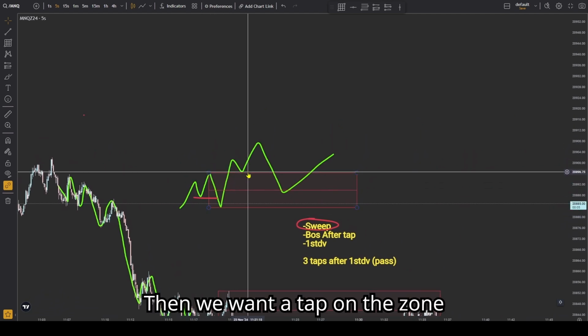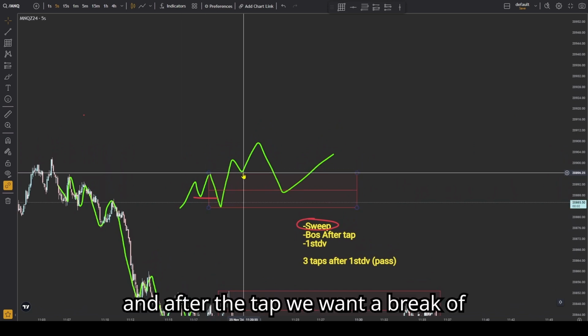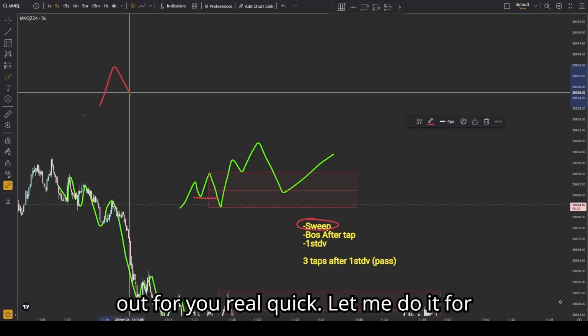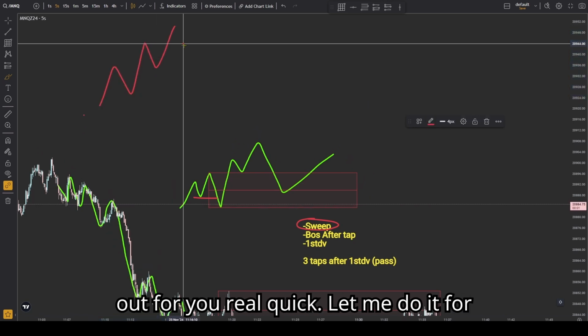Then we want a tap on the zone. And after the tap, we want a break of structure. If you do not understand what a break of structure is, let me draw it out for you real quick. Let me do it for the downside also.